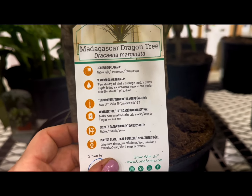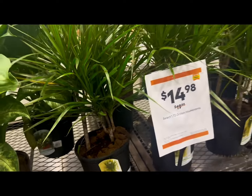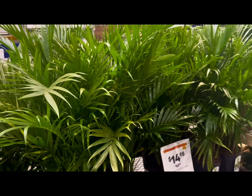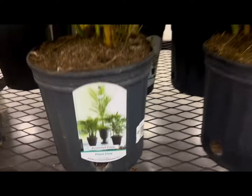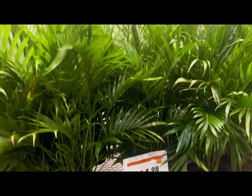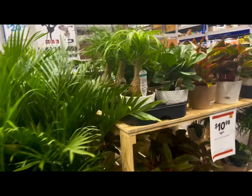Medium light, prefers temps above 50, fertilized once every 6 months, medium growth rate. They have quite a few of these Madagascar plants. They have these beautiful palm plants. Take a look. Assorted palm plant. Also $14.98. Beautiful dark green foliage. Excellent, excellent condition. Look at all these house plants.